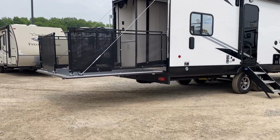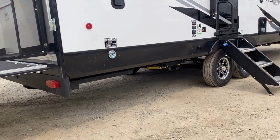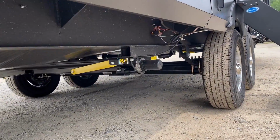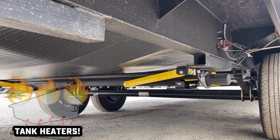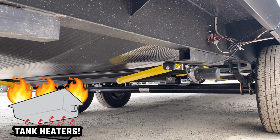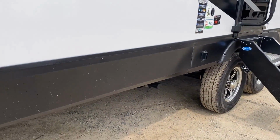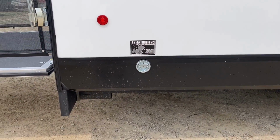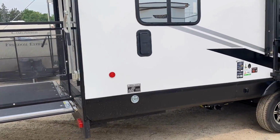Now, while we're looking down, we're getting downtown on this thing, we do have power corner stabilizer jack standard. The underbelly is enclosed, and what you can't see is that there's also holding tank heaters standard on these, and it is forced air heated, which is kind of nice. Now, they've never cold chambered and tested these, so I can't tell you it's some kind of Arctic package or any nonsense like that, but it is enclosed, it is heated, all that kind of handy dandy stuff.